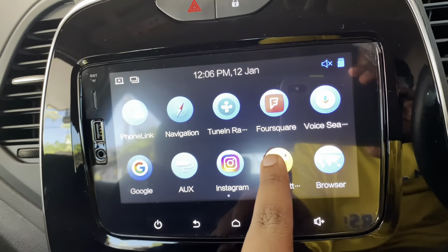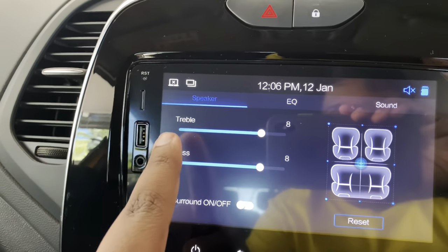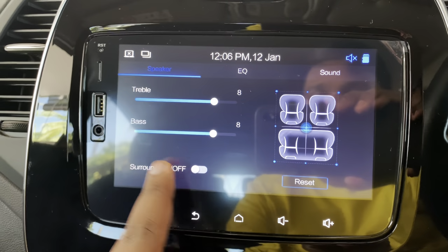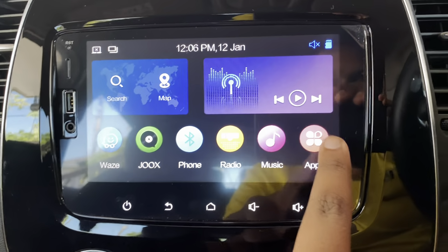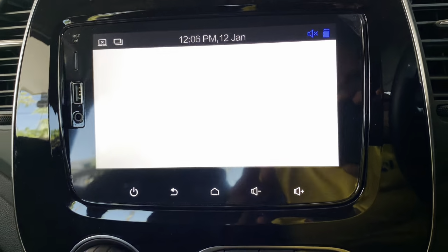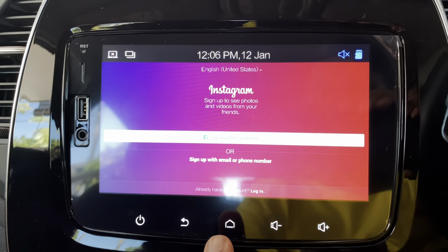Audio settings. You can adjust your equalizer settings, your sound settings, your bass, mid, treble and all that, and your surround sound as well. So you can turn it off or on. Instagram as well, you have Instagram, so you can pair up your phone and all that via here, and you can access your Instagram account.